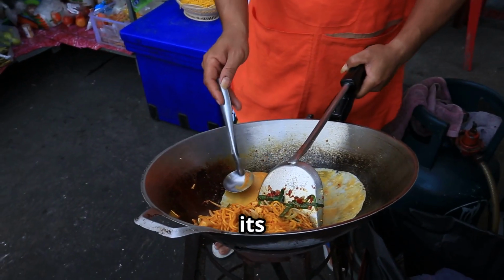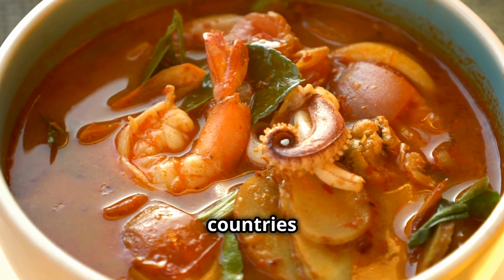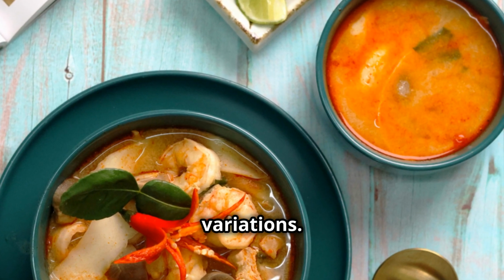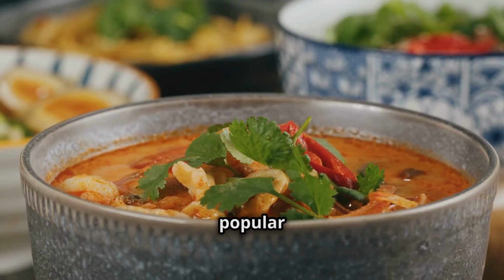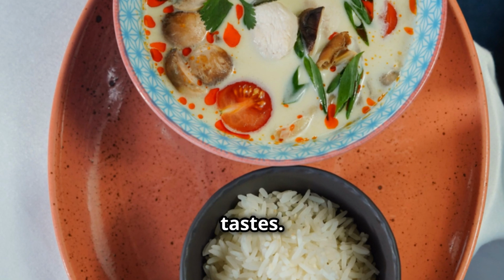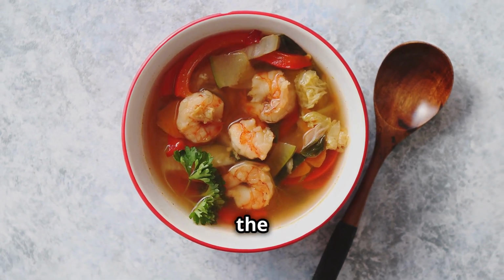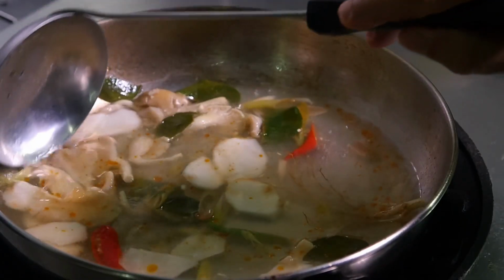As Thailand expanded its culinary influence beyond its borders, tom yum soup became a favorite in neighboring countries and eventually across the globe. The dish has been adapted to include local ingredients, giving rise to countless variations. In modern times, the addition of coconut milk, known as tom kha, has become a popular twist, creating a creamier, milder version that caters to international tastes. Despite its variations, the core of tom yum remains deeply rooted in Thai culture. The soup continues to symbolize the Thai philosophy of harmony and balance, not only in food but also in life.